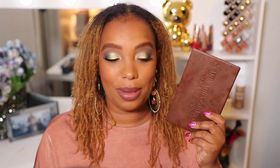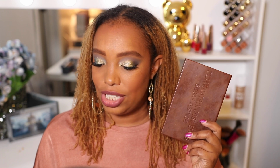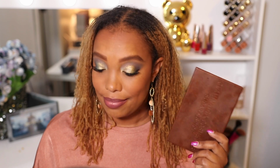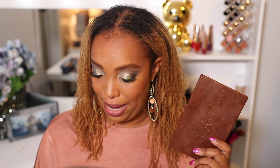So what you should know is that the pans are magnetic. So if you're somebody who likes to make your own custom palettes, don't worry, they're magnetic. High quality PU leather packaging, shade names printed on the back of the pan. So if you do take them out, you know what palette they belong to and what shades they are. The palette is vegan and cruelty free. There's a 24-month expiration, 3 duochromes, 3 multichromes, 1 sparkly shimmer, 8 pigmented mattes. Yes, okay? And the ingredients are on the website if you're wondering about that.